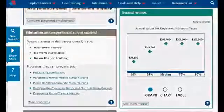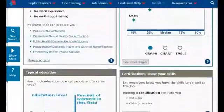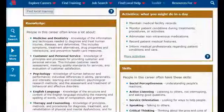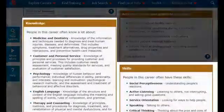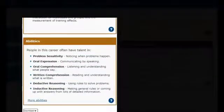Other areas on the Occupation Profile page cover the education, licenses, or certificates you'll need. You'll also learn about the activities you'd be doing day-to-day on the job, as well as the knowledge, skills, and abilities you'll want to develop to succeed in that career. Finally, you'll see some related occupations to explore similar careers that might interest you.